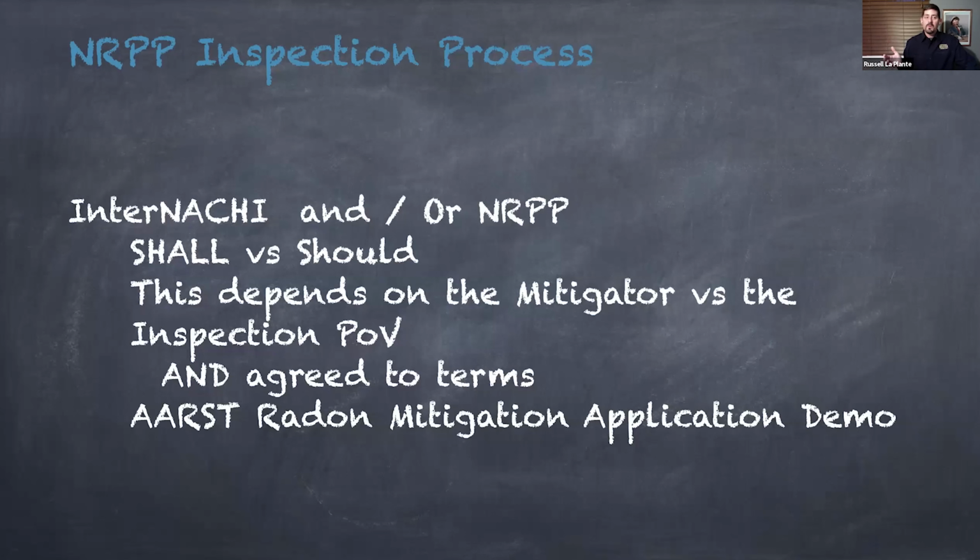And the seller or the owner doesn't want to do that. They don't want to go to the extra expense. They're willing to live with 6 picocuries per liter. That's an agreed upon term between the mitigator and the client, not necessarily a defect in the system. So that's where that agreed upon terms really kind of plays a role in not assuming.